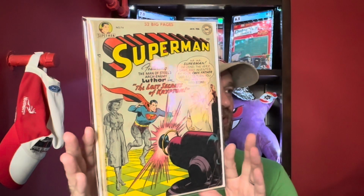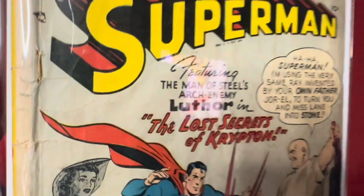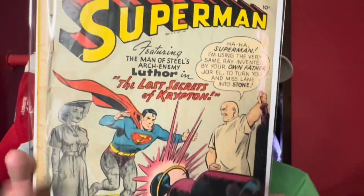And then we've got Superman number 74. This one is a little bit lower grade. You can see it's got a big spine roll, that kind of thing. But still, very early Superman. And then we've got Superman number 91. This is the last Superman issue that made the cut for this $100 and more. So Superman number 91. All right, now back to a little bit more horror.